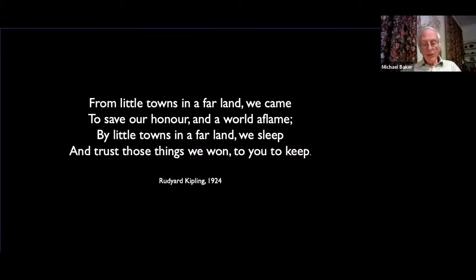From little towns in a far land, we came to save our honor and a world of flame. By little towns in a far land, we sleep and trust those things we won to you to keep.